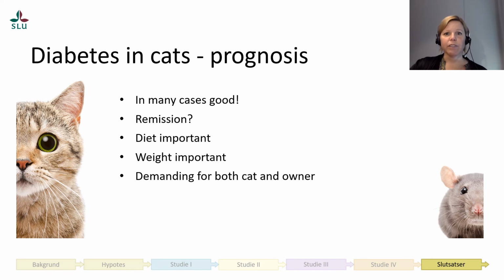The prognosis for the diabetic cat is in many cases good. How good the prognosis gets depends on many things. Sometimes we have other diseases like chronic kidney disease that's common in an older cat patient that can complicate the treatment. And many cats can achieve what we call remission. And remission means that the cat no longer needs its daily insulin shots. The cat will always be classified as a diabetic, but without medication if in remission.